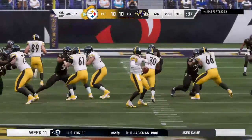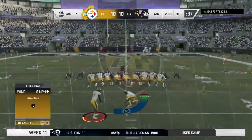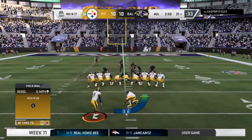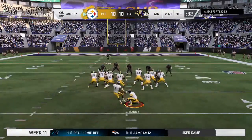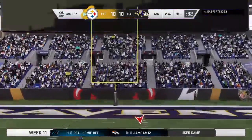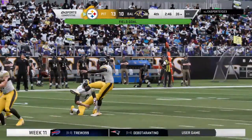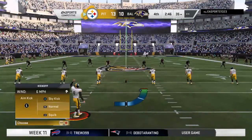Now, meanwhile, a pass that should have been intercepted, but it winds up falling incomplete. My man's getting a little loose with the football there, right? Interception before, almost had one here. He's got to start taking better care of it. Yeah, really should have been back-to-back drives with interceptions. He's lucky there. So the drive here ends with a field goal.